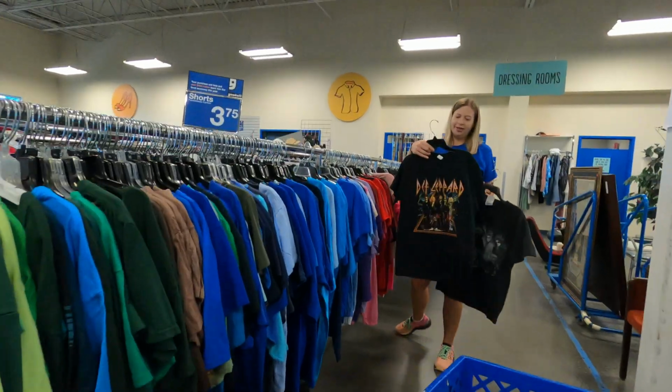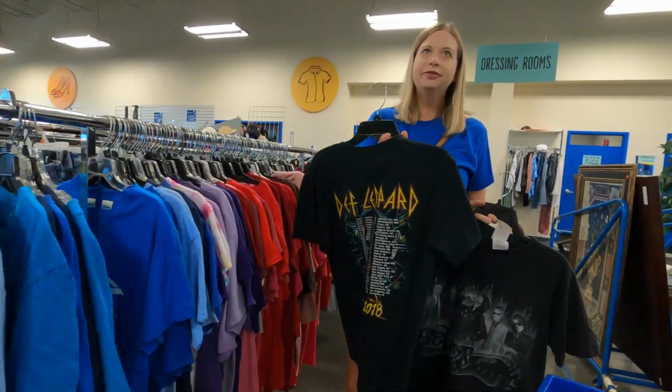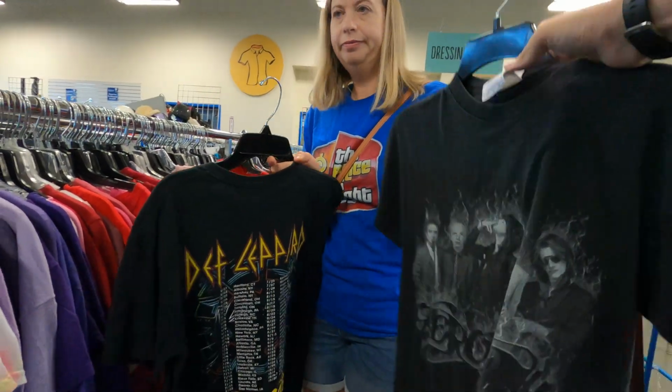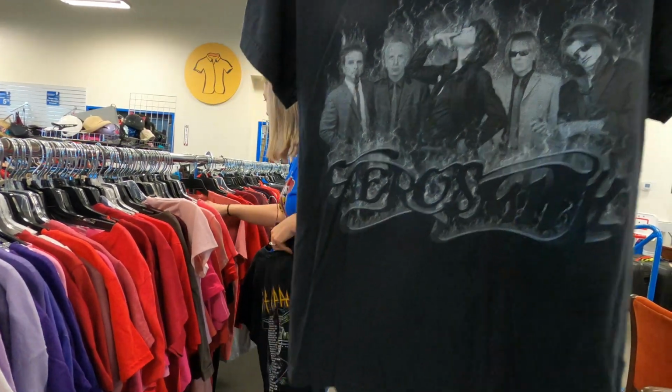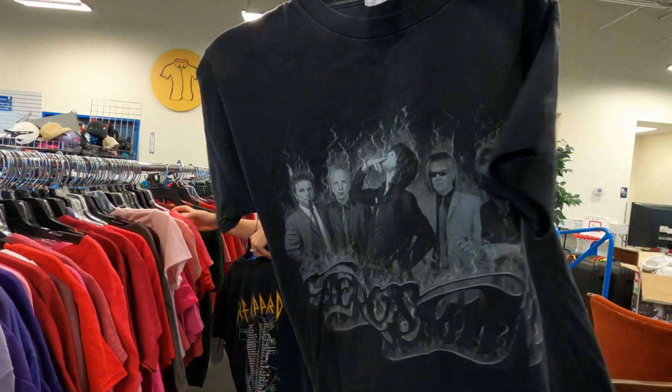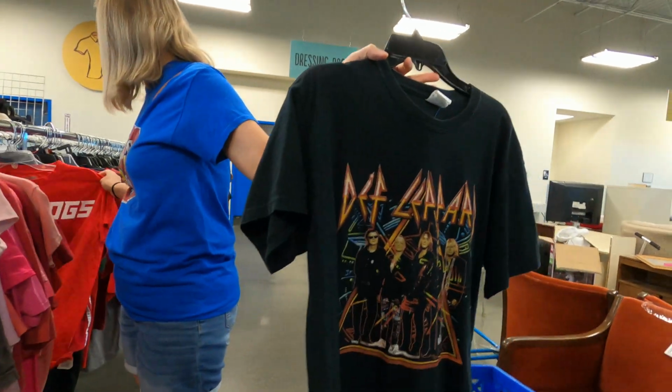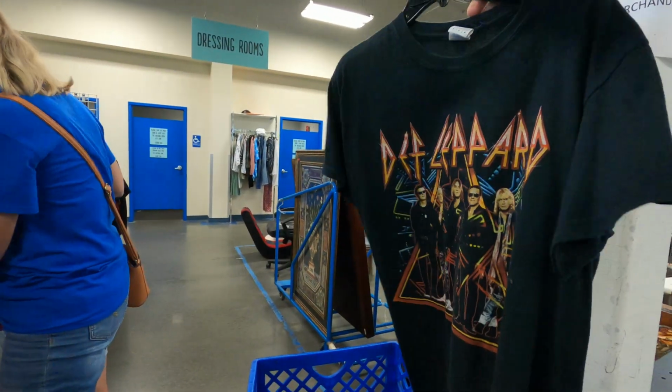It's not old, but I think it's cool. You know what? Sloan might actually want that. No, she may not. I may wear it. Oh, you're gonna wear it? Oh, I like the Aerosmith though. Yeah, that's like 2000s. I mean, for $1.50, we'll take that. Are you keeping this one? Def Leppard? I like it though.